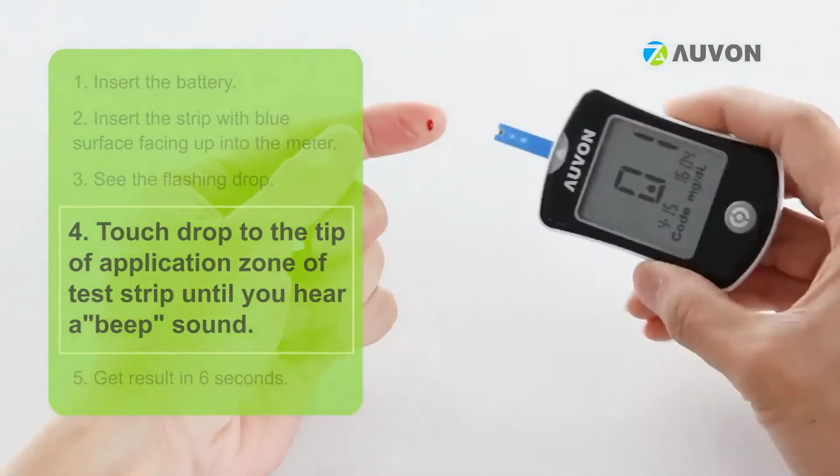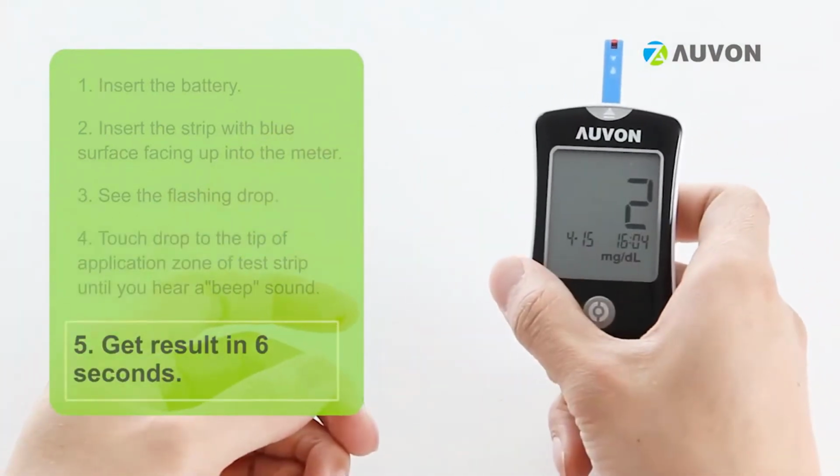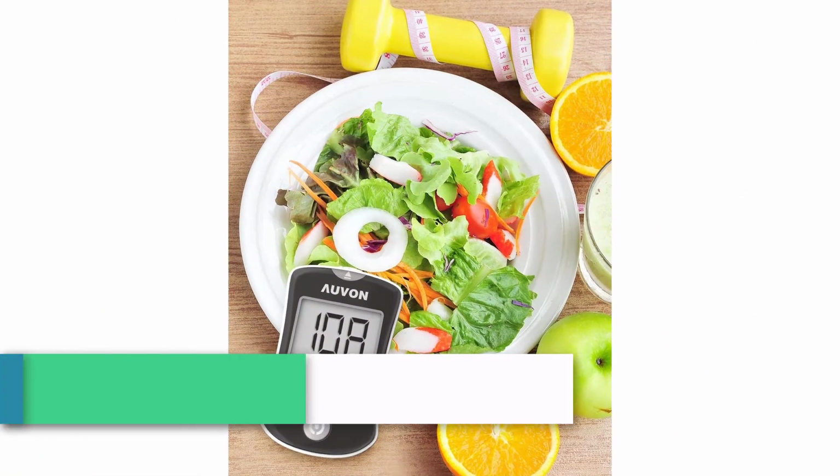Insufficient blood applied to the test strip will lead to incorrect readings. Please hold the lancing device firmly against your fingertip for a sufficient sample.